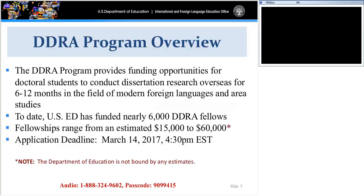Okay, so the DDRA program provides funding opportunities for doctoral students to conduct dissertation research overseas for 6 to 12 months in the field of modern foreign languages and area studies. To date, the Department of Education has funded nearly 6,000 individual DDRA fellows. Fellowships range from an estimated $15,000 to $60,000, and these are just estimates. Individual fellowships may vary. These are institutional awards, so that means that the universities apply for and receive funding from the U.S. Department of Education, and then they, in turn, will disperse the funding to their individual fellows.